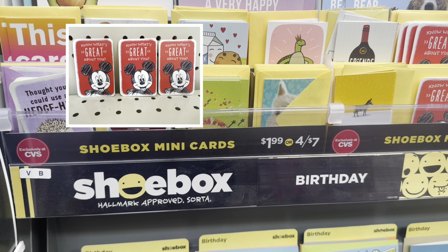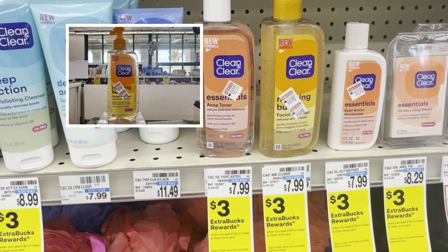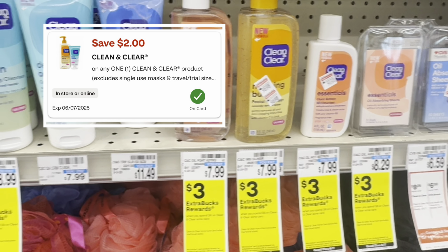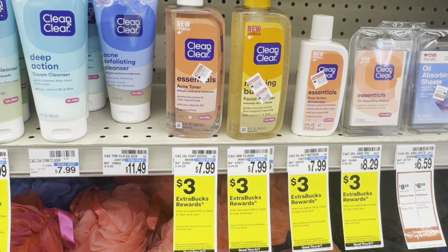My next deal is spend 8 get 3 back on Clean and Clear Acne Care. Pick up the Morning Burst Cleanser priced at $7.99. If you have a percentage CRT, you can use it with this item because it's not on sale. And check your app. We have a $2 digital coupon that will drop it down to $5.99 and you get 3 back, making it just $2.99.